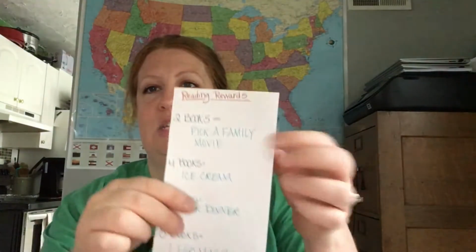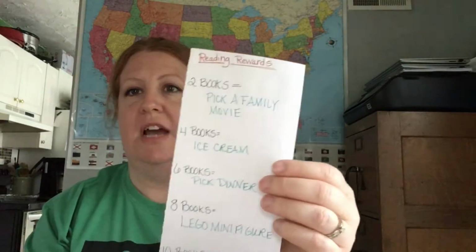I'm going to run down a little bit of what we do. We have this sheet here. It's our reading challenge, so there are prizes at different levels. With 2 books finished, you get to be the one to pick a family movie night. 4 books is we go to our favorite ice cream place. It's called Ted and Wally's. It's local, and every day they have new flavors, and it's all homemade.